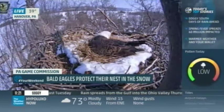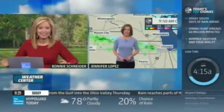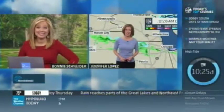The female spends more time in the nest than the male. Jen, not a shocker there, right? Yeah. That's one good mama, though. That's for sure up there.